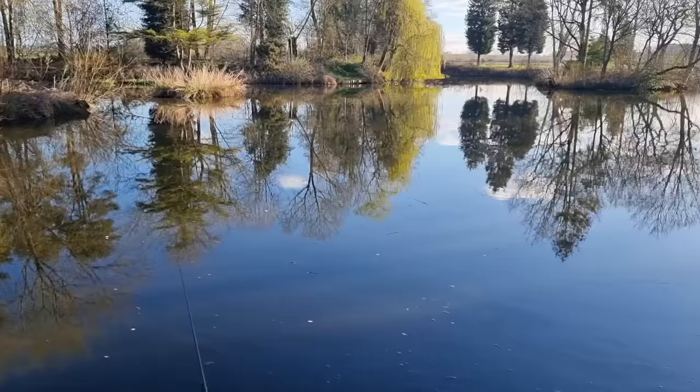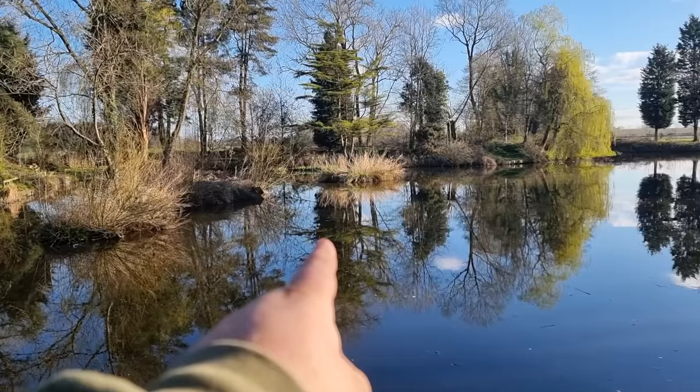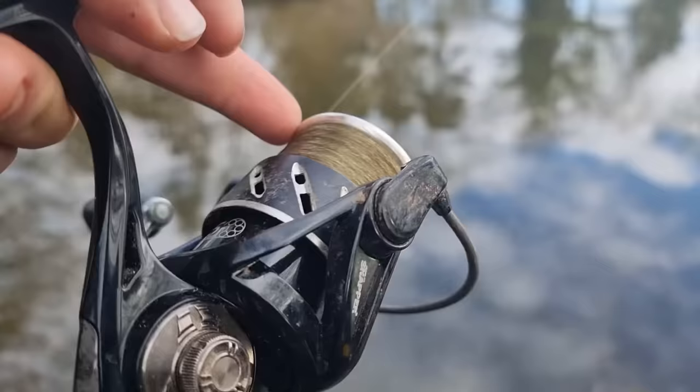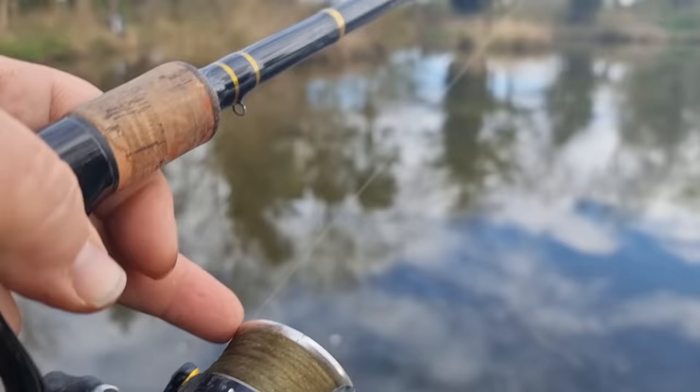Tactics wise, I'm going to fish the Waggler, and I'm going to be aiming in the shadow of this tree here with the Waggler. There's been plenty of fish moving on the pool. The rod we're going to use today is my 14-foot Korum Glide. I've got that matched up with the switch reel, and on there I've got 4-pound line.